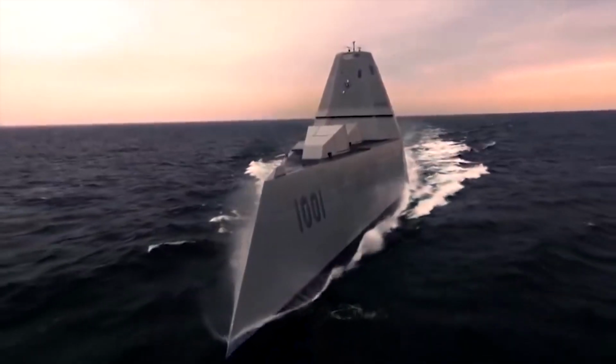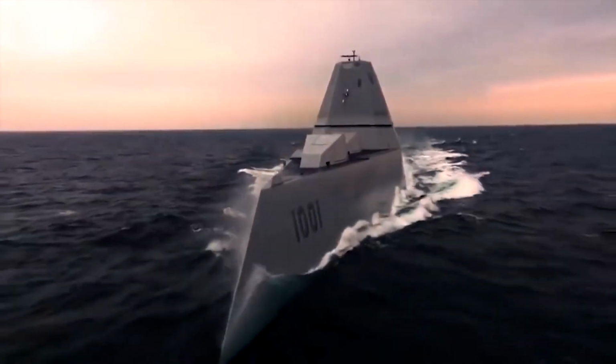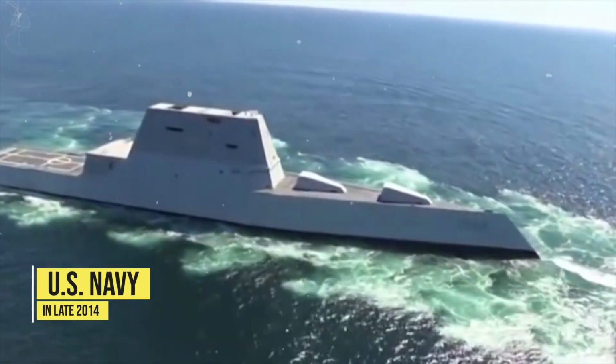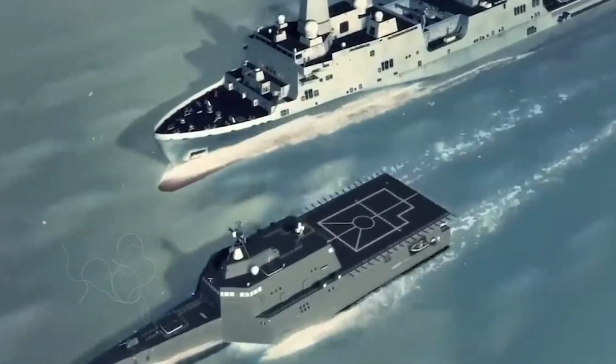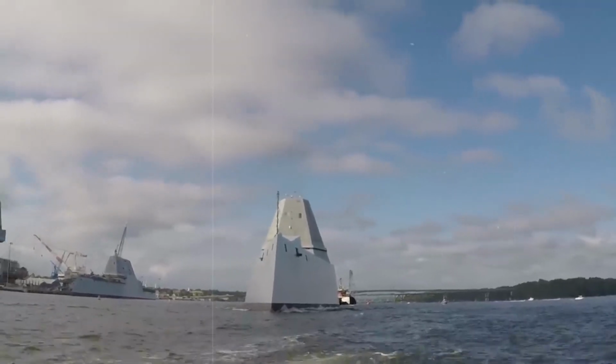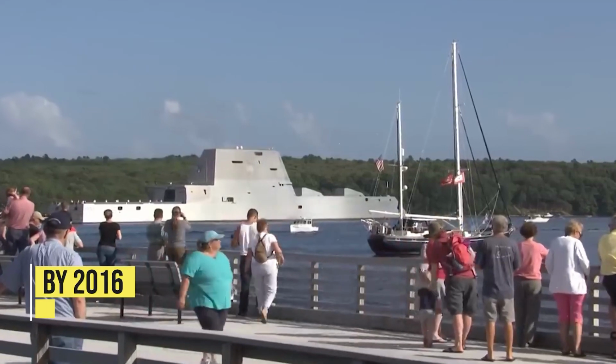All of this led to some big trials by the builders and acceptance trials. The ship was set to go for tests by the US Navy in late 2014, with the goal of being fully ready for action by 2016. With Zumwalt being put through its paces, things seemed to be working smoothly.